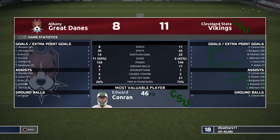Yeah, this was definitely a battle. Glad we got the W, and yeah, we're still undefeated for the season. I think we'll be 7-0 after this game. Albany will drop to 6-2 with this loss, and yeah, we should hopefully be moving up in the rankings. We're number 5, so we'll try and get up to maybe 4. We'll see how it shakes out, I guess.